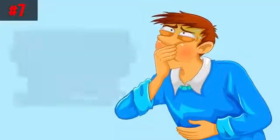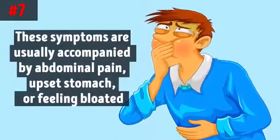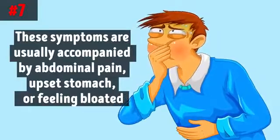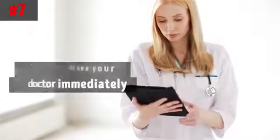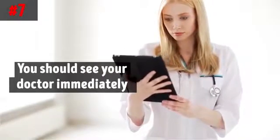digestion. These symptoms are usually accompanied by abdominal pain, upset stomach, or feeling bloated. In fact, abdominal cramps that come and go in short spurts are extremely common right before a heart attack. So if you're experiencing several of these symptoms at once, you should see your doctor immediately.